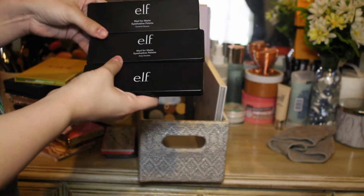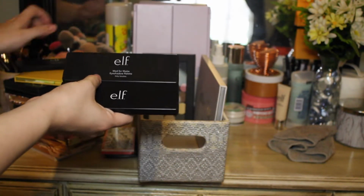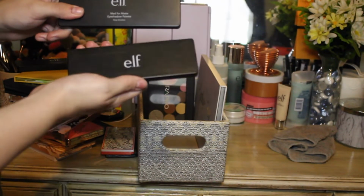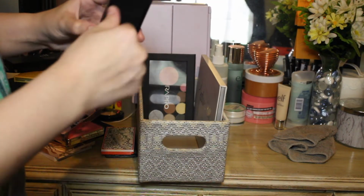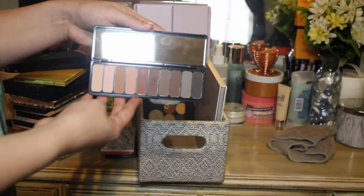Next are these 3 palettes by e.l.f. The e.l.f. Mad for Matte eyeshadow palettes. So I have the one in Summer Breeze, which I will not be getting rid of because I love that one. And then I have Holy Smokes and the original. I really did like these palettes in this formula, but then again, I have so much that I just... Yeah, I think I'll be getting rid of this one.